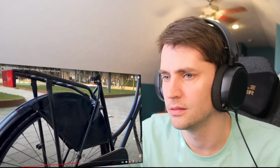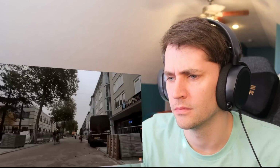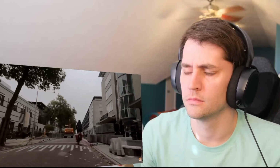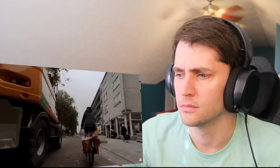Over the fender, you'll usually find a rear rack, though some bikes have a rack on the front. Ultimately, these bicycles are meant to be useful, so having panniers at the back or a box on the front allows people to carry a surprisingly large amount of stuff. No SUV required.